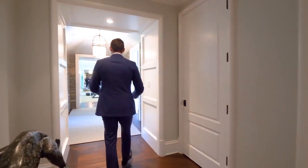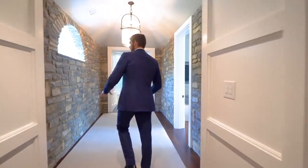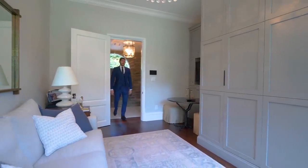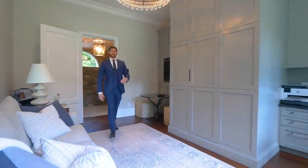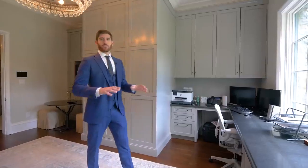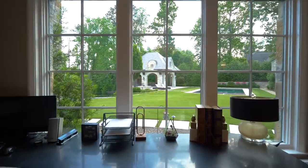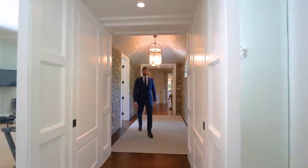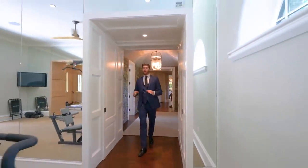Then heading further back, we enter this cool area where we have the exposed stonework. Off to the left here, we have the second home office, and this is a proper home office. You can see you have the L-shaped desk. This is where you come and get your business done, and you have a view of your pool. Best of both worlds.